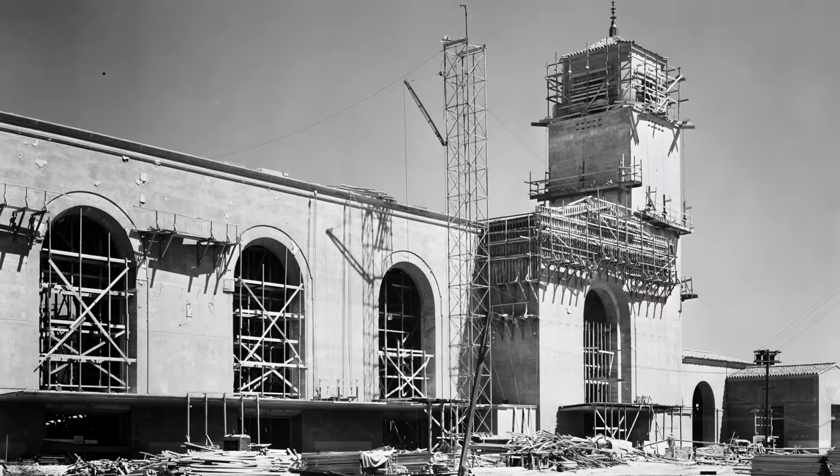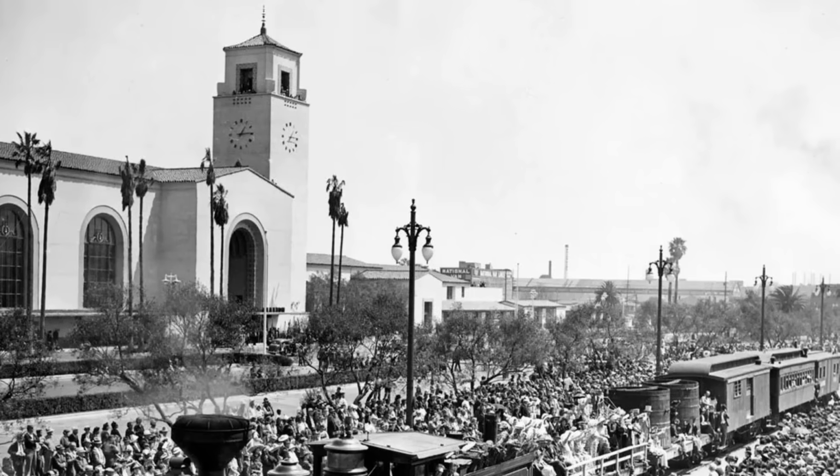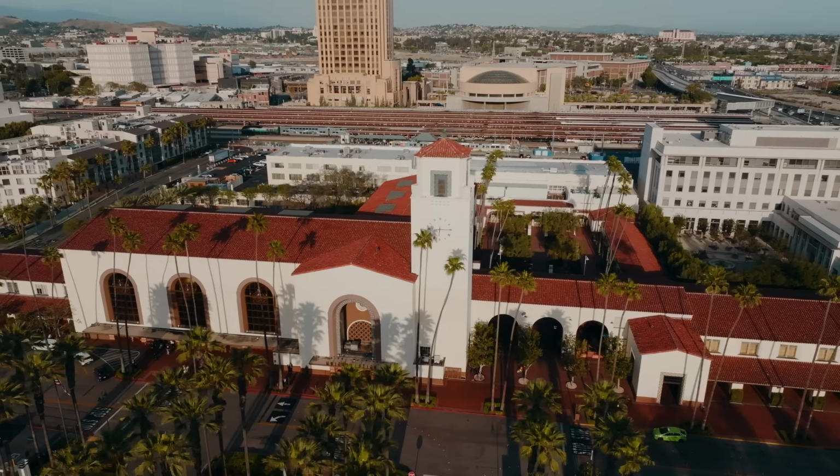Join me as we explore the stunning and historical beauty of Los Angeles Union Station. Union Station has been a Los Angeles landmark since it opened on May 3rd, 1939, with a 3-day star-studded celebration. Located in the heart of downtown Los Angeles, it's actually the largest railroad passenger terminal in the western United States, and it's widely regarded as the last of the great train stations.